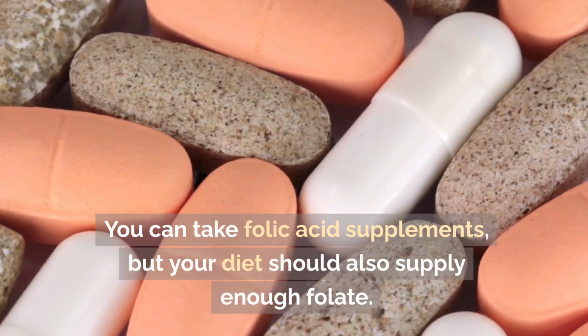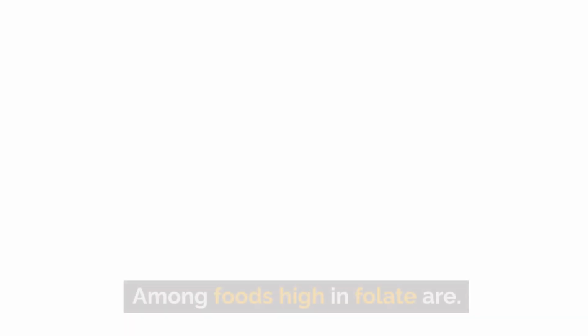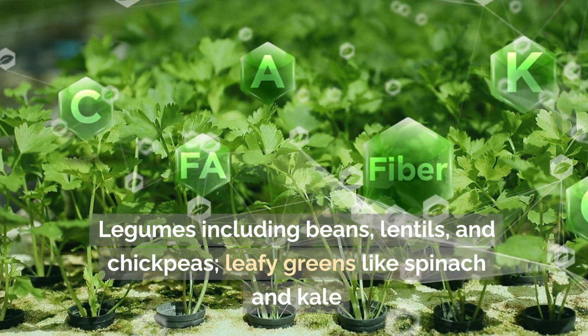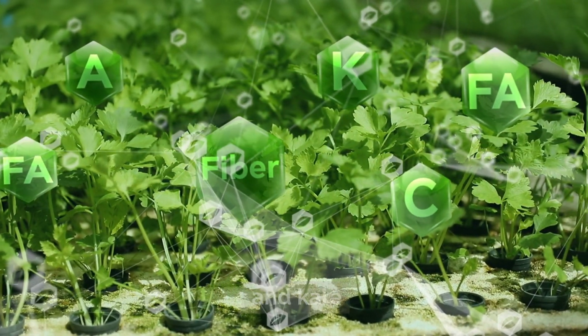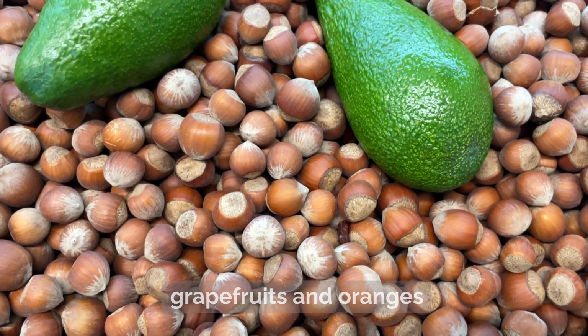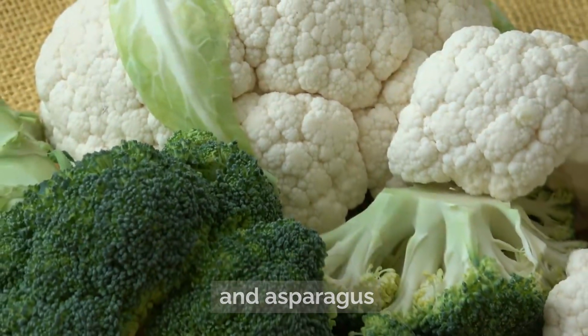You can take folic acid supplements, but your diet should also supply enough folate. Among foods high in folate are legumes including beans, lentils, and chickpeas, leafy greens like spinach and kale, avocados, citrus fruits like grapefruits and oranges, bread and cereals fortified, broccoli and asparagus.